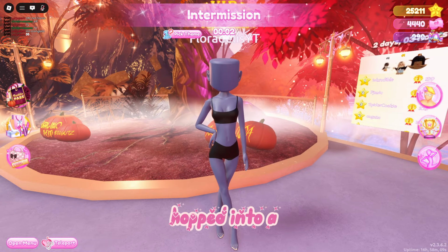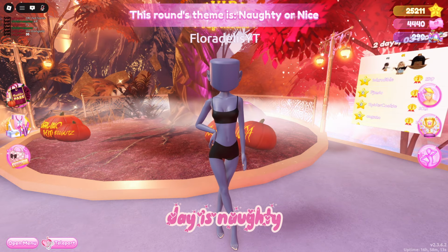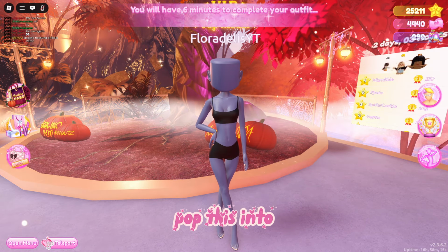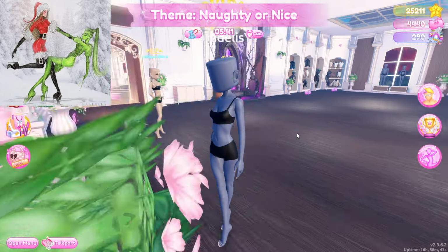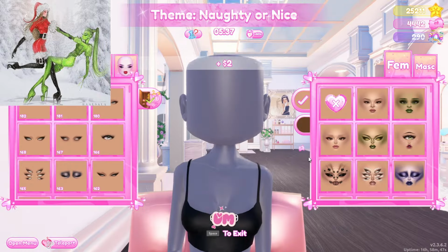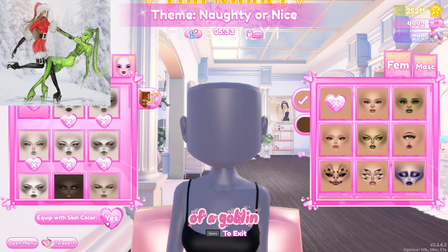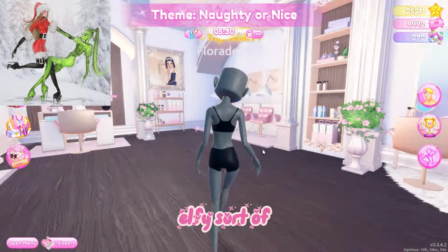We have hopped into a master server and our first theme of the day is naughty or nice. So I'm going to pop this into Pinterest and this is what has come up. I think this is really interesting. I think I want to go for kind of a goblin elfy sort of look.